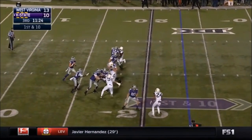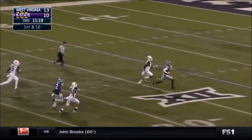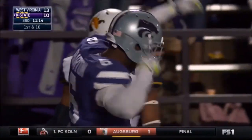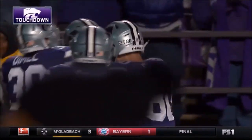Play action on first down. Heaving the ball deep. He's got Burton in stride. Deontay Burton is inside the five. They'll say that he's in. Touchdown, Kansas State from 78 yards.